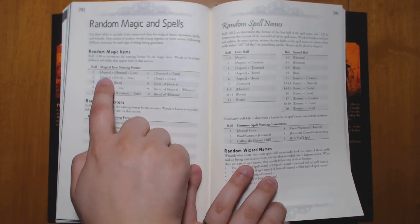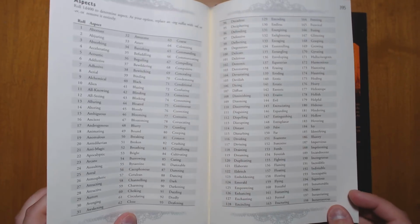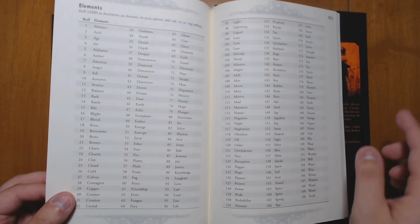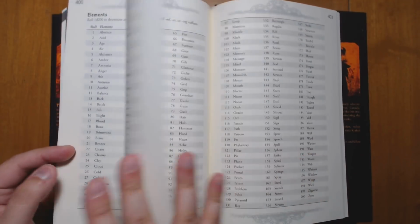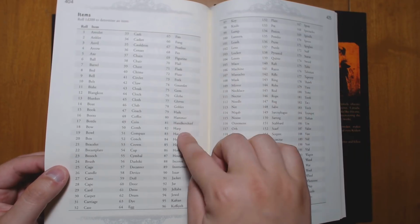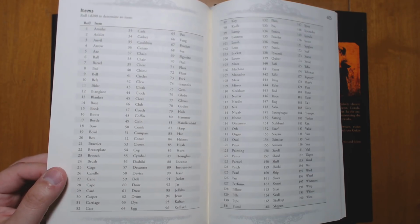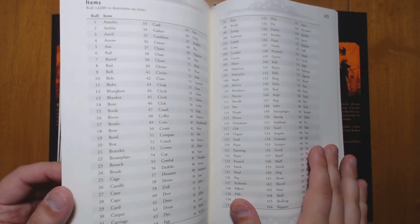A magic item might be aspect plus element plus item. So you pick an aspect like the feverish, and then an element. Let's skip ahead to elements here. The feverish mutation plus an item. So we get a random item here. Forms, items. The feverish mutation harp. Similar to Maze Rats, you're going to get some weird examples, but it's going to just fuel your imagination, giving you one thing after another that you can either tweak or use as is in your games.